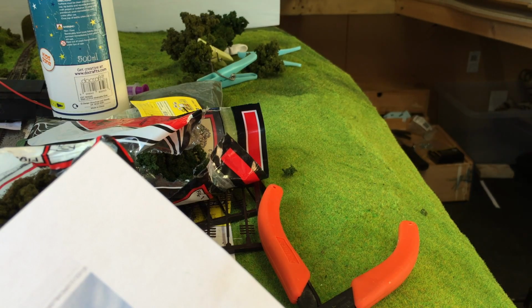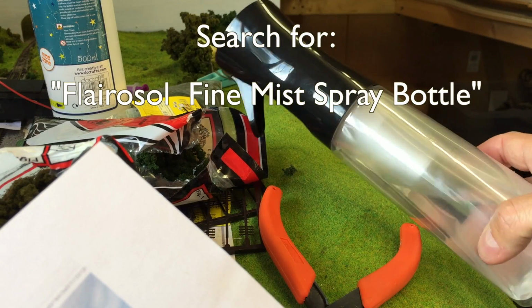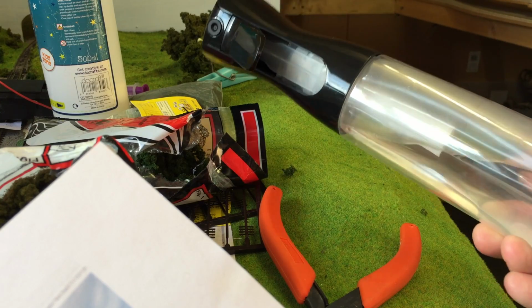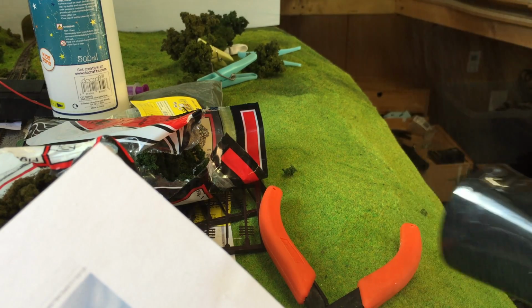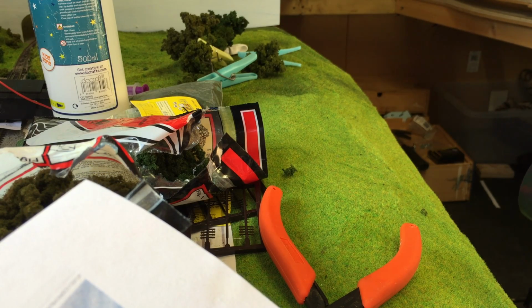was to spray it with water with a drop of washing up liquid in, as usual, but this spray bottle, which I got off eBay, I think it was about £6 or £7 actually, it's a hairdressing spray bottle. The point is it sprays a really fine mist, and if you spray it above the ballast, it lands on it without actually moving the ballast, which is very handy.